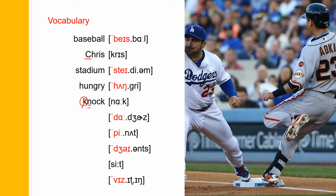Knock. Next one, Dodgers. And Dodgers spells D-O-D-G-E-R-S. Dodgers. Since it's a name of a team, we use capital D, Dodgers. Next one, peanut. Peanut spells P-E-A-N-U-T. Peanut. The next one, giant. Giant spells G-I-A-N-T. Giant. And since it's a baseball team, we use capital G.